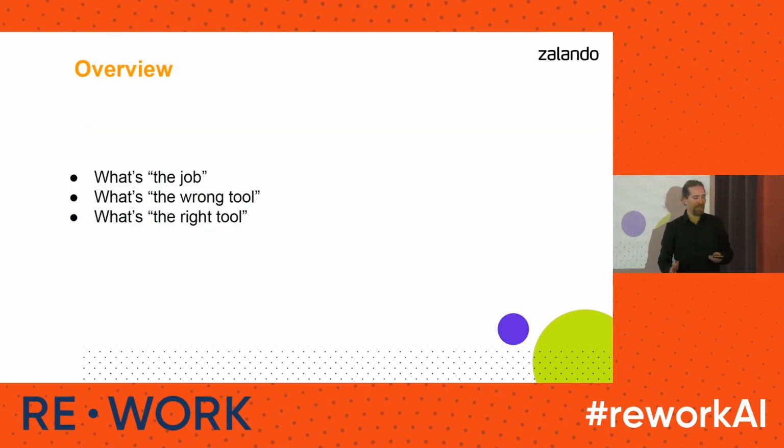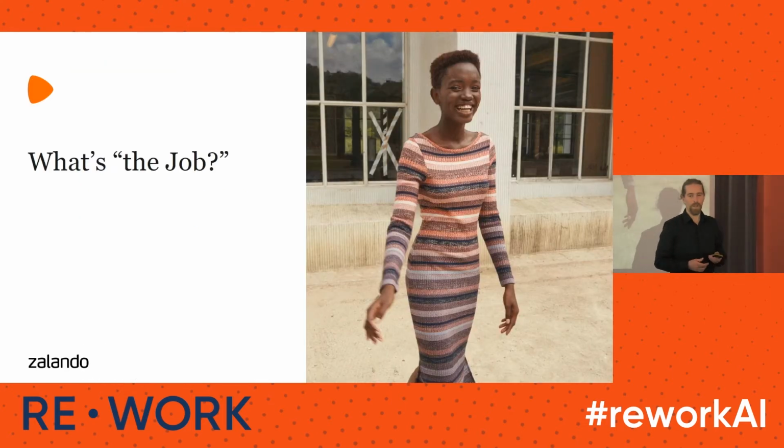So what's this got to do with Zalando? What's this got to do with reinforcement learning? Well, I'm going to talk about what's the job we're trying to do at Zalando, and what's the job we're trying to do in enterprise AI in general. Then I'm going to talk about what's the wrong tool, what's the tool we've been using a lot already. And then I'm going to talk about reinforcement learning, which is, surprisingly enough, the right tool. So let's get started. What's the job? What's the job at Zalando? What's the job in enterprise AI?